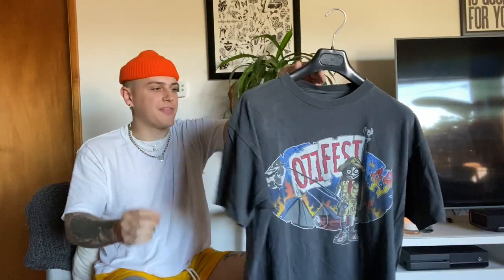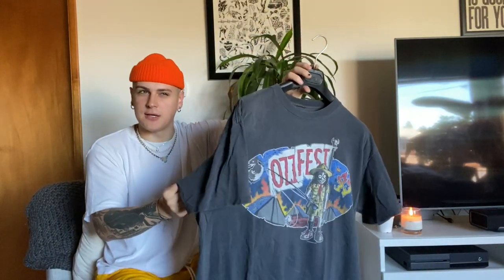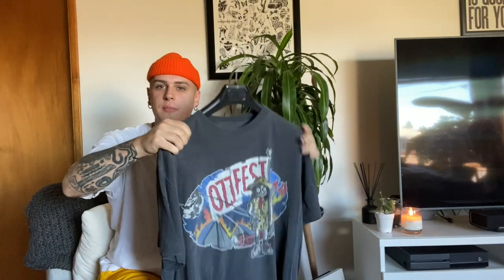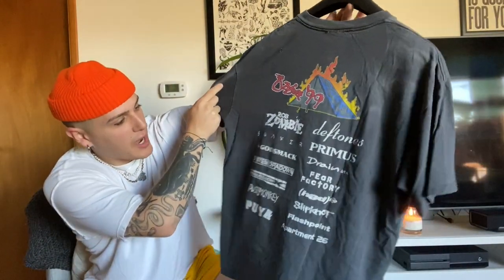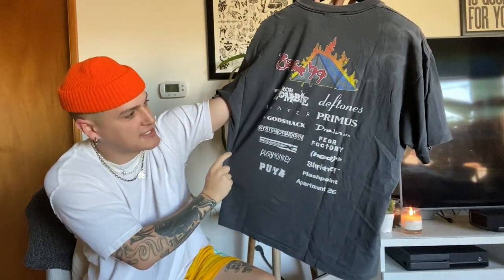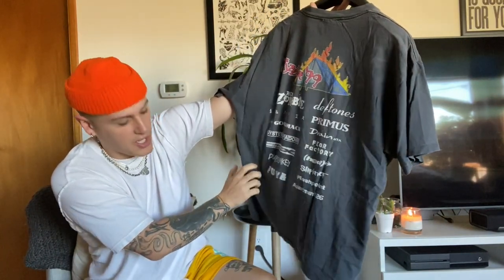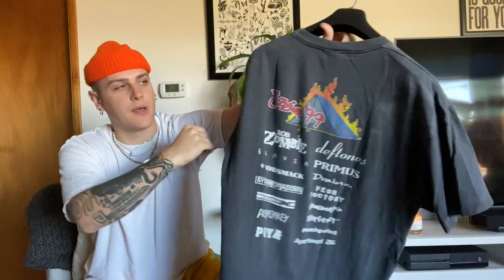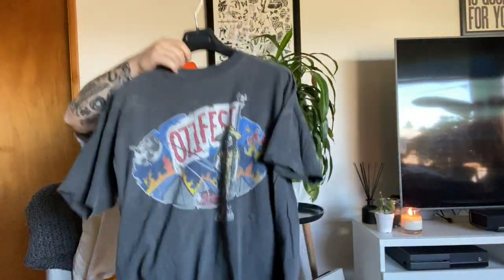Next up, bam, we got this Ozzfest one, which fits me super well. It's kind of a slightly oversized large, so a little bit more fitted. The front print right there, as you can tell. And then on the back, the band list is crazy. We got Rob Zombie, Slayer, Godsmack, System of a Down, Deftones, Slipknot, Pusha Monkey, all this kind of stuff. So the back is crazy as well. And it's got some bleach fading right there. Love this one, love the fit on it, love the fade.